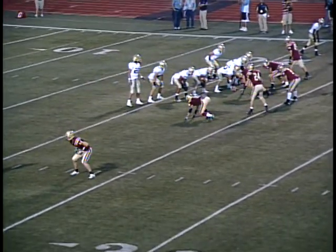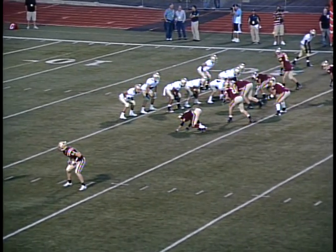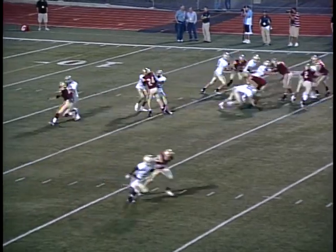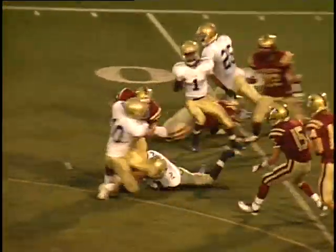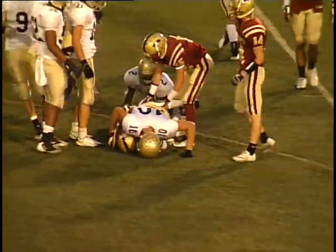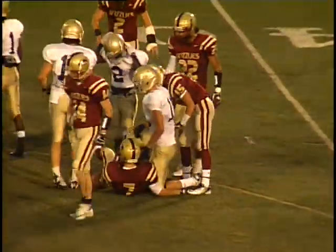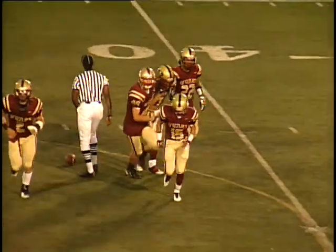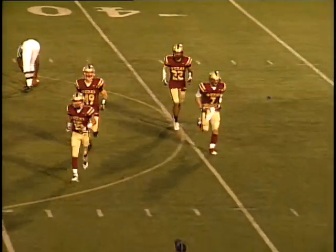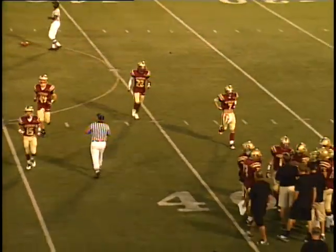Not too often, at least around here. Egbert has to climb the ladder a little bit to get that snap. Gets off a good kick. And Brady wrapped up and taken down. Durstiller there, along with Tyler Stevens. And Logan will start at the 43-yard line.